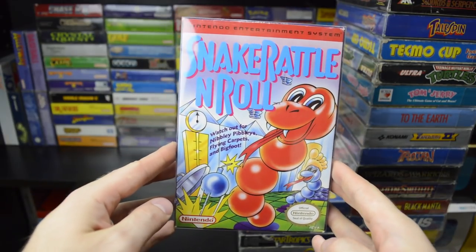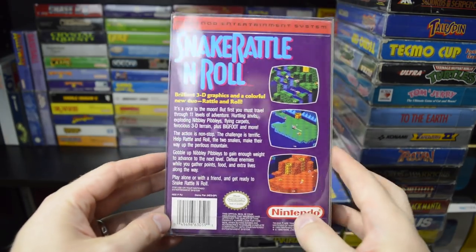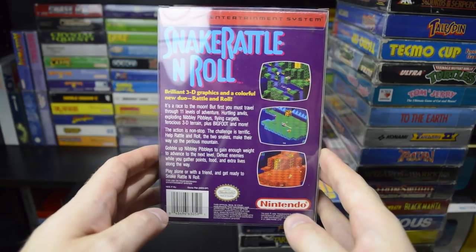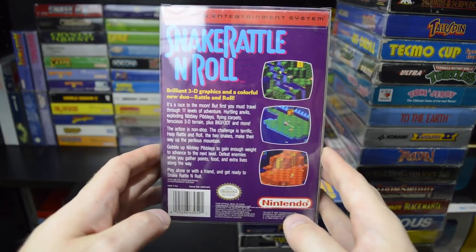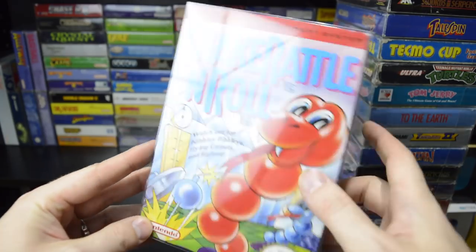Snake Rattle and Roll. Again, one of those games that was made by Rare, and a really cool isometric platformer game. And yeah, really groovy music. Just love Snake Rattle and Roll.